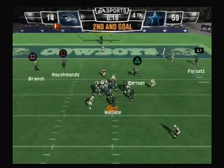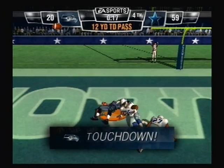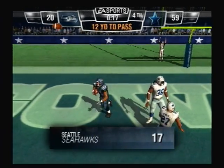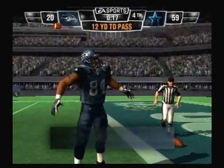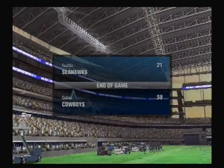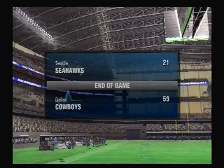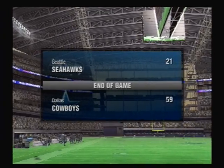He drops back to pass, under heavy pressure. Passes, end zone, pass completed. Nice play call on that one to get the ball in the receiver's hand. And that will be the conclusion of this game. Our final score is the Dallas Cowboys 59, the Seattle Seahawks 21.